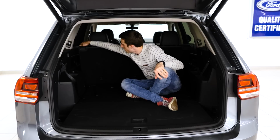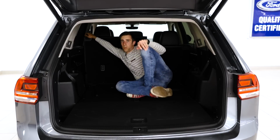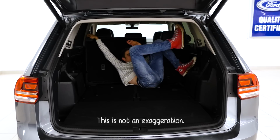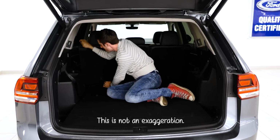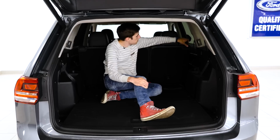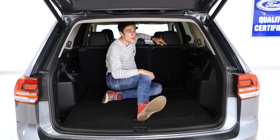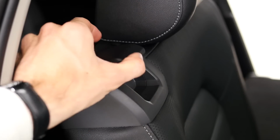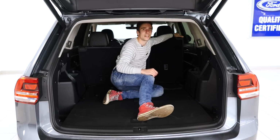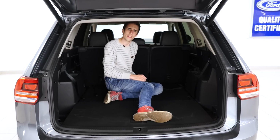So this lever right here to fold the seats down, you can pull it this way if you're from the back. Whoa. Those are heavy seats. You can pull the lever this way and the seat goes forward. But if you're in the front and you're trying to fold the seat down, the lever also pulls this way. So it pulls both ways for comfort and ergonomics. It's one of those small things that makes a big difference.